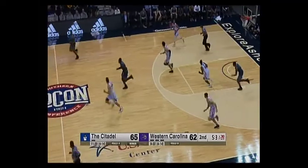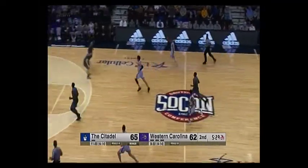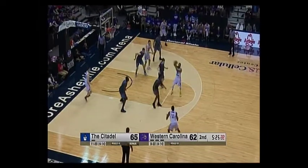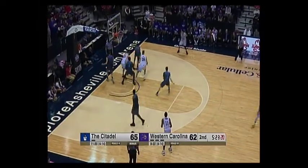No whistle there as Parks hits the deck. He almost was able to flick it up close to the rim. So here come the Catamounts again, still down by 3. Foul on Sledge was his 3rd, but just the 4th in the half on the Citadel.